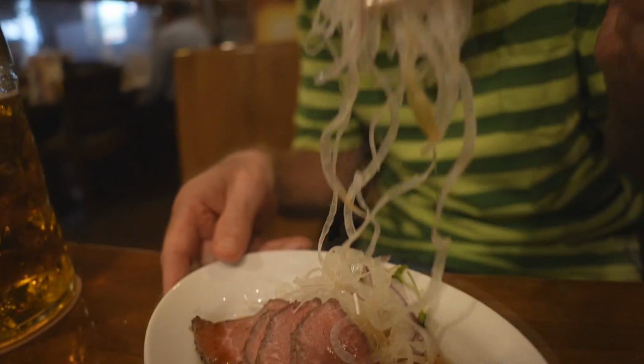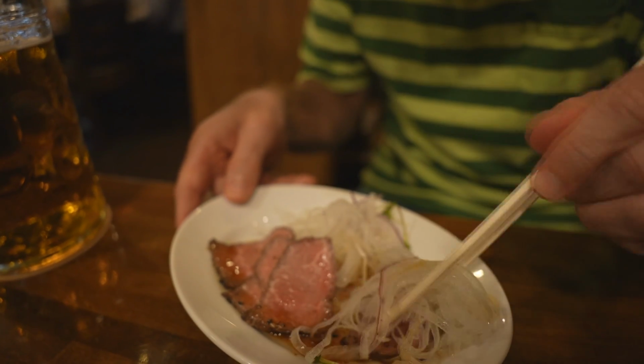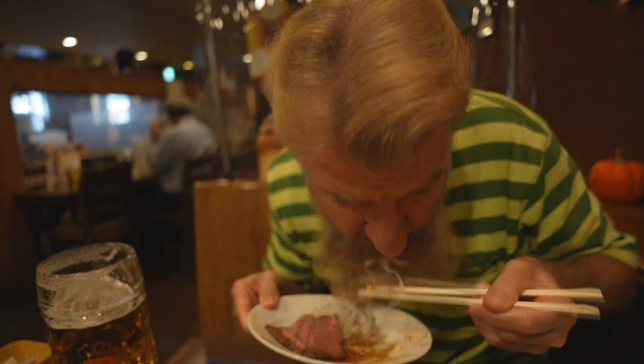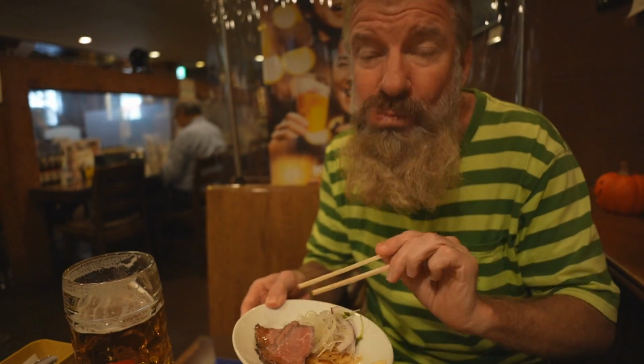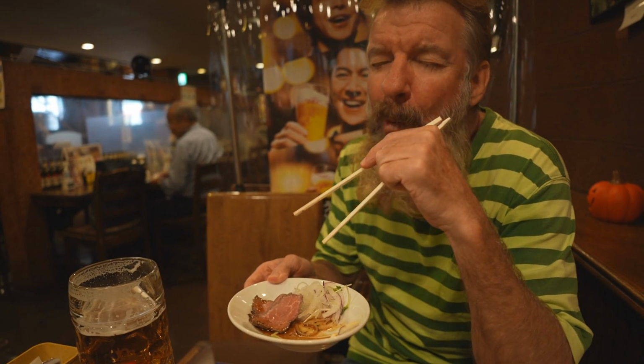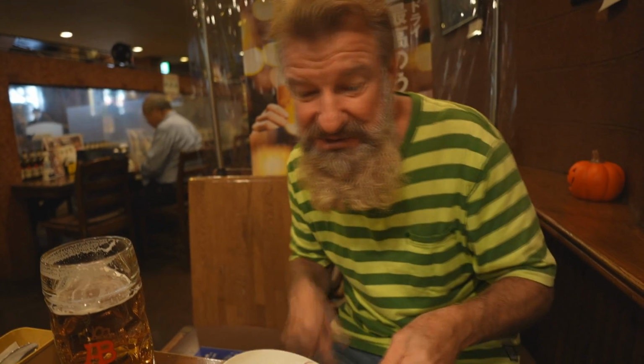Get a lot of onions. Two types of onions. This looks like a sweet onion. Sweet onions and red onions. Okay, massive onions. Oh, they are sweet onions. The juiciness of the onions in the sauce. That's some tender roast beef.